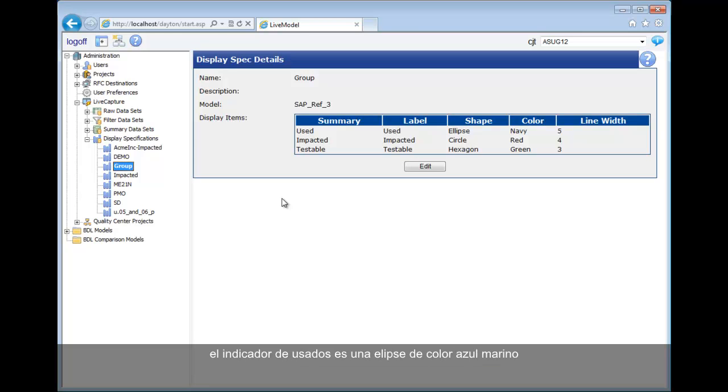The used indicator is a navy blue ellipse, the impacted indicator is a red circle, and the testable indicator is a green hexagon. So when I zoom out of the model, really what I hope to see is that everything's green, because that means that it's testable. I mean, I guess ideally what I would want to see is that it's just blue, tells me that's used, nothing's impacted, and I've got nothing therefore that I need to test. But in a realistic context, stuff is going to get impacted. We will need to test it. So what we want to see at a high level is a very green model.